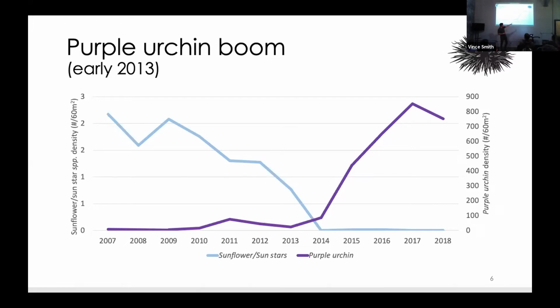But these urchins that we saw, say in 2015, the size that they were at that time meant they were actually born roughly 2 years earlier, before the onset of sea star wasting disease. So to this day, we're not quite sure how all that played out.